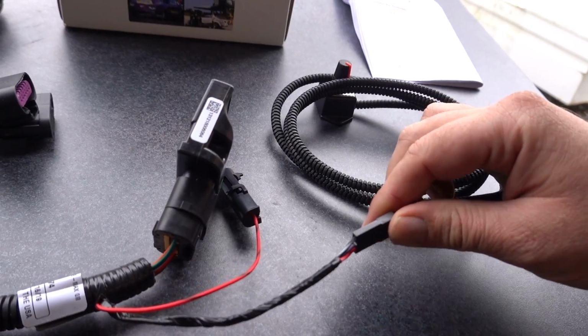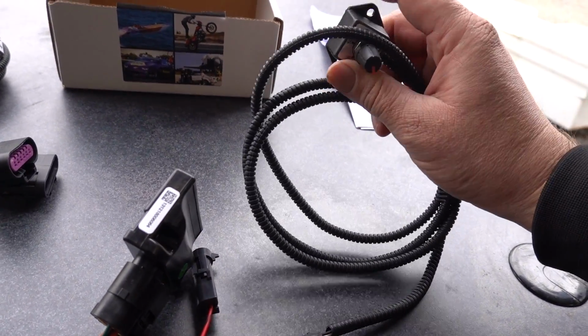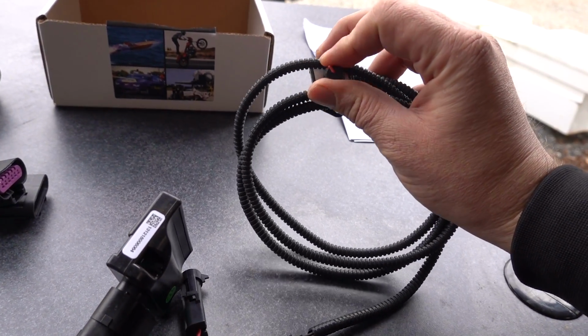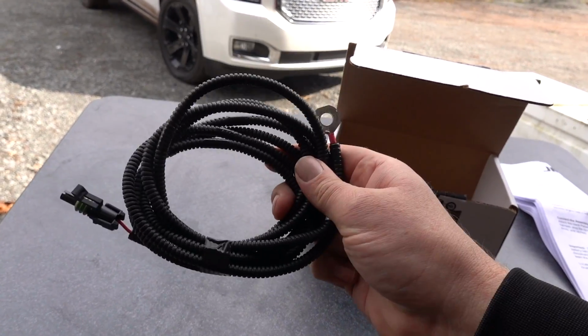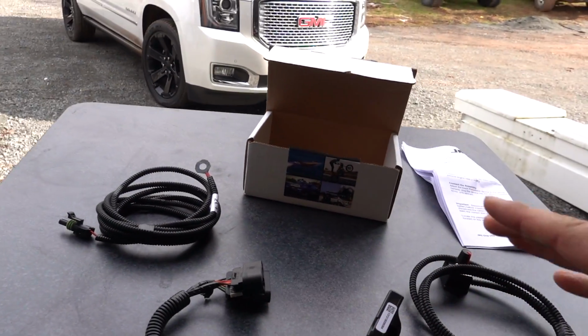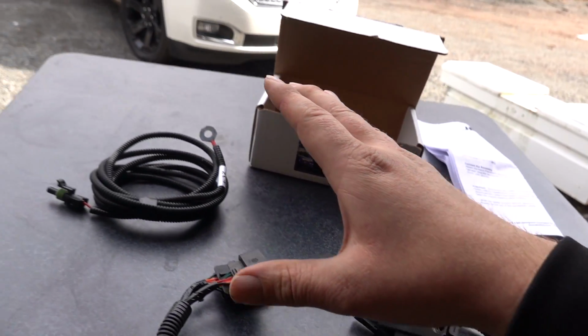and it does actually have a disconnect here if you want to route your wires through your dash or something like that, but then you can mount this knob wherever you want, and you just control the sensitivity of your throttle just by turning this up or down. And also here in the kit, you do get a 12-volt power source, which is not necessary for the operation of the PedalMax. This is merely for diagnostic purposes and to light up the LEDs on the module. On all the ones that I've done so far, I haven't used this.